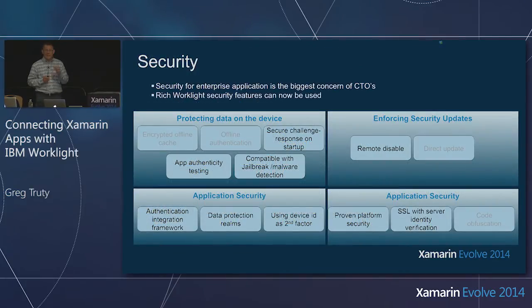From a security perspective, that's the second value proposition. Security-wise, that's really the biggest concern from an enterprise perspective from CTOs. There was just the best practices session that took place today for security that we've heard from a number of different users. There's a number of key features that we built into Worklight as part of this. Some of these features are capabilities that exist today in our Worklight portfolio that we're adding into the Xamarin portfolio, so we've grayed some of them out for right now.